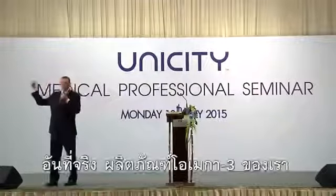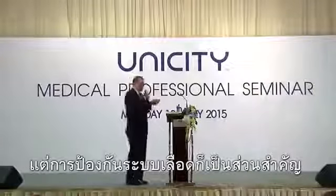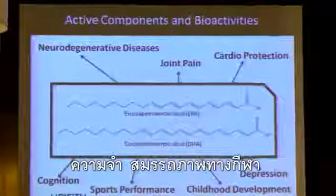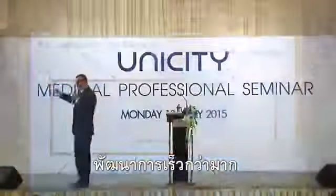Now, mode of action here. Omegas have a wide range of action. So, obviously, cardioprotection is a huge one. They help to increase circulation. Excellent research coming online with omega-3 in joint pain, neurodegenerative diseases, neuroprotection. Huge research coming online here. Cognition, sports performance, childhood development. Great research showing that when a pregnant mother takes her omega-3s, the newborn baby develops much faster.